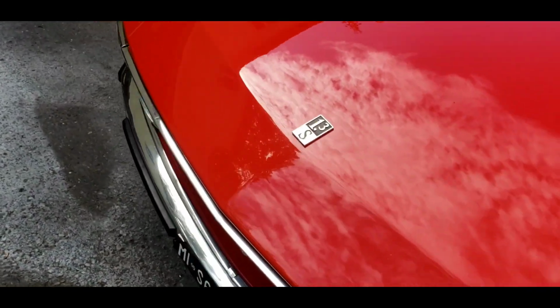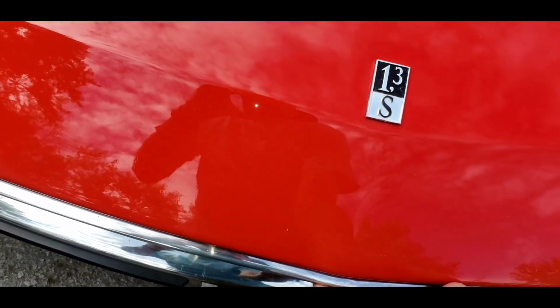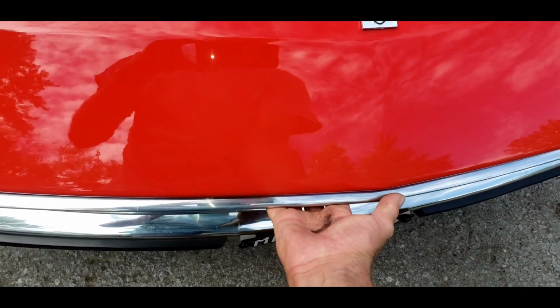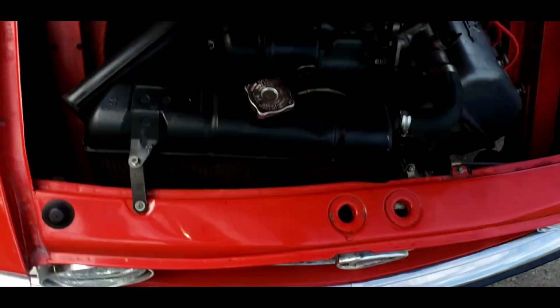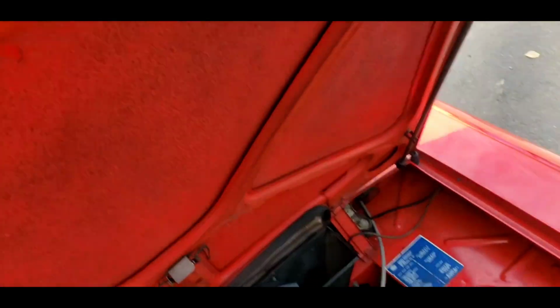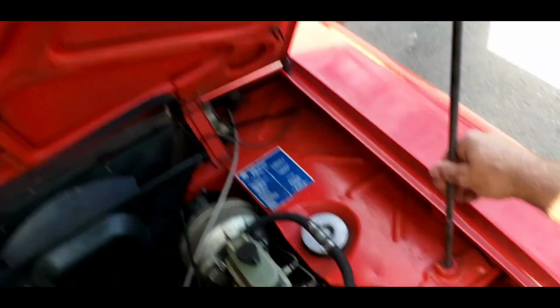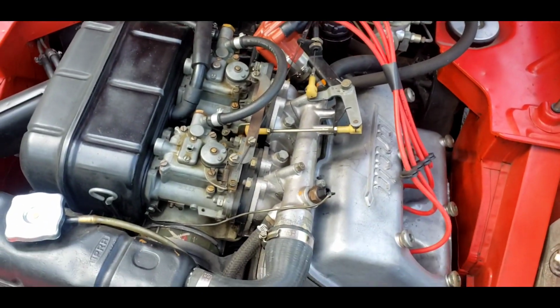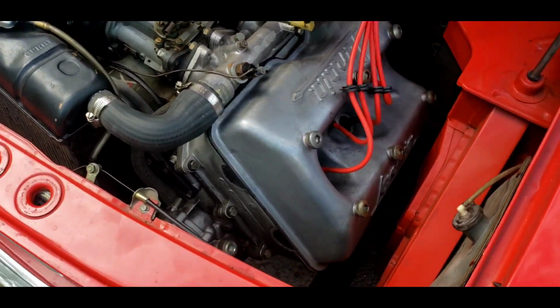Let's see, it's not a reverse opening hood. Aha. Now we got to find the catch. There it is. There's a button right there. Lift the hood, and what do we got here? First we got to find the prop rod. Okay, that goes into that hole right there. Nice sturdy prop rod.